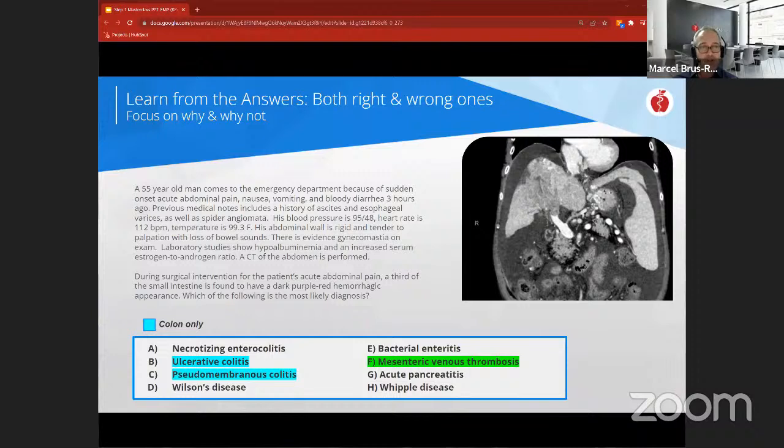Now, just like we did last slide, we can also look at the answer choices from a different perspective. We can evaluate them from the standpoint of anatomic location. So here I've shaded in blue the etiologies that involve only the colon. We can just use the name alone to help guide us here. That's a strategic method. In answer choice B, we have ulcerative colitis. Remember, ulcerative colitis is only going to involve the colon, and in rare cases, it'll involve the terminal ileum. But essentially, it is a colonic process.